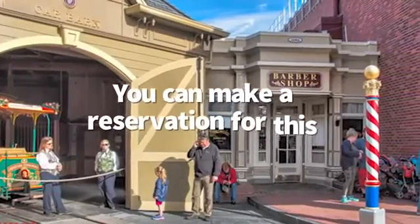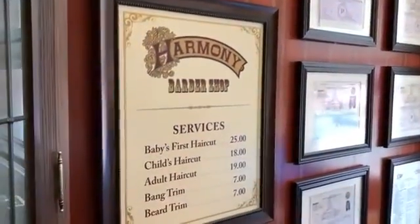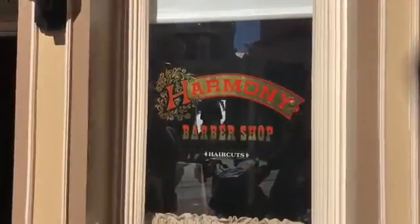You can make a reservation for this, so go ahead and make one so you don't have to wait in the long line. Older kids and adults can also get their haircut here for a reasonable $18 or $19. So anyone can get their haircut here at the Harmony Barbershop. It's not just a facade.